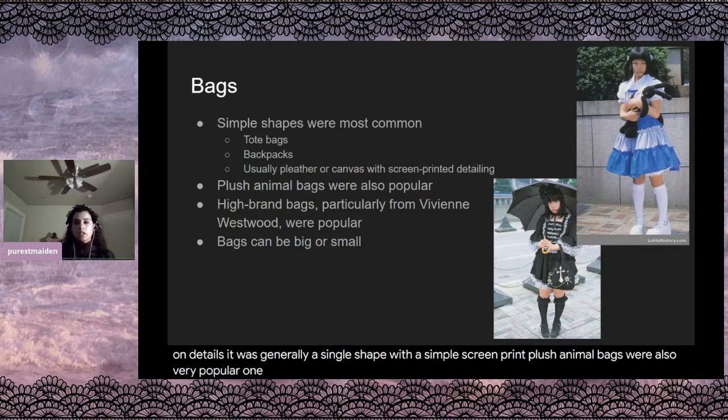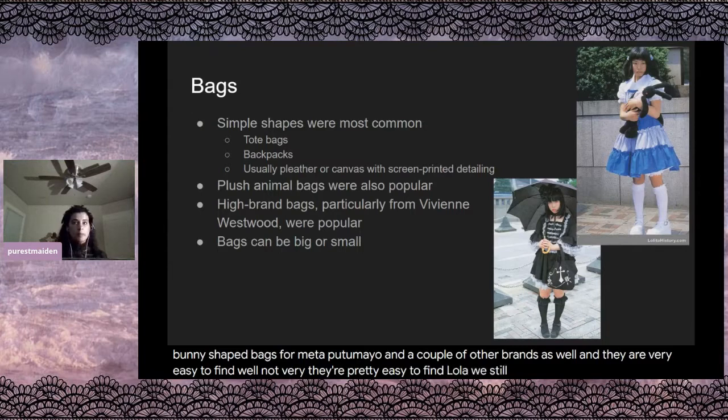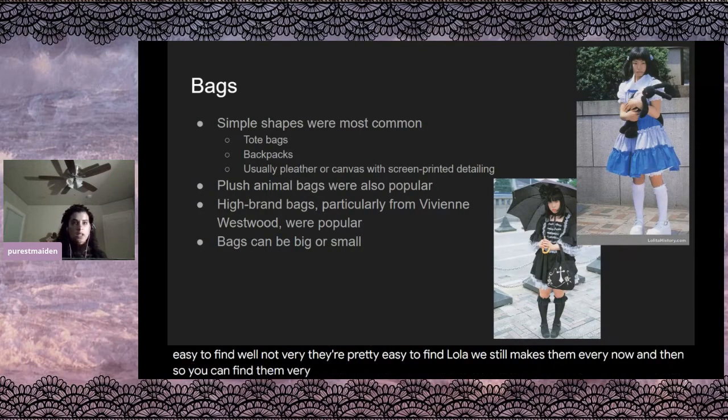One brand called La Louise, which is still knocking around today, produced bunny shaped bags for Meta, Putumayo, and a couple of other brands as well. And they are pretty easy to find. La Louise still makes them every now and then, so you can find them easily. The girl up in the top just has a generic plush bag. Those were also pretty common.